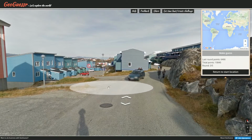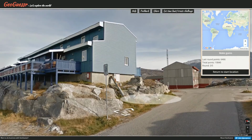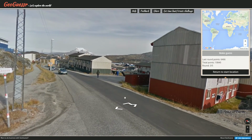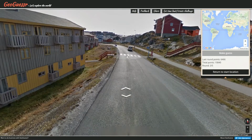Sort of convinced that it's not. I mean, it could be Svalbard. I don't know if it really is. Wow, it's beautiful though. Look at this mountain in the distance. Where do I really think this is?